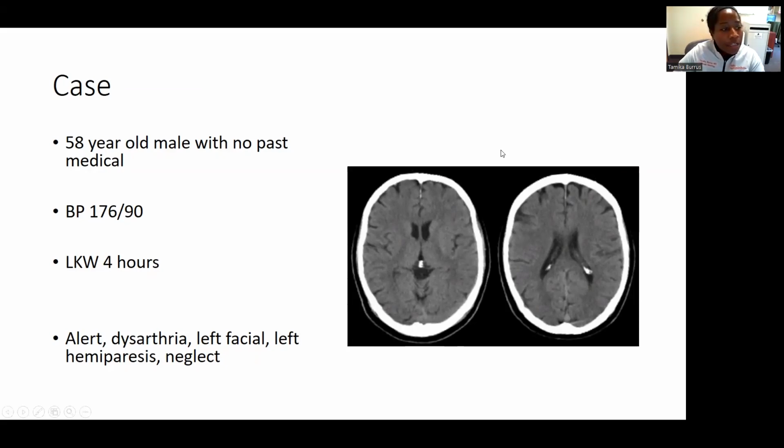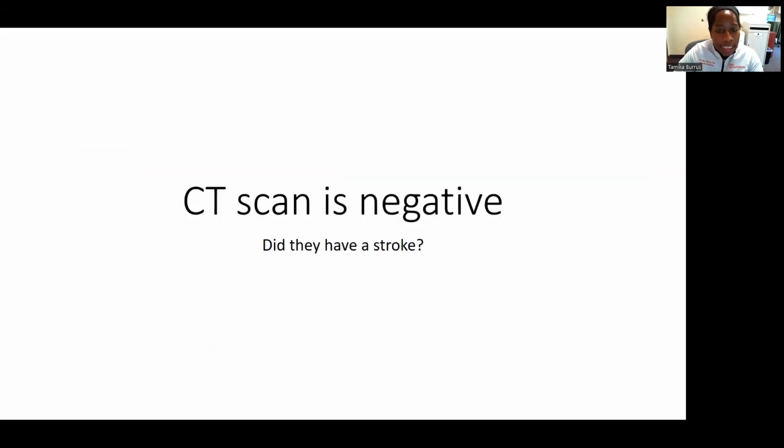And here we have this non-contrast CT scan, 2 different cuts here. This is the left, this is the right, left, right. And for the most part, this is a normal scan. And so the question is, the CT scan is negative. Did the patient have a stroke?